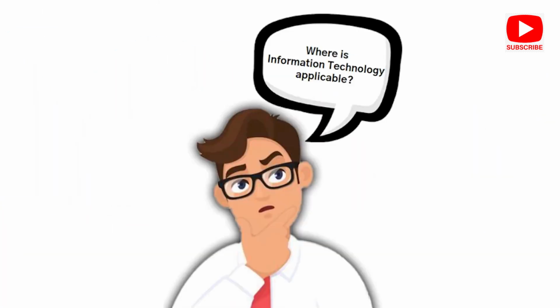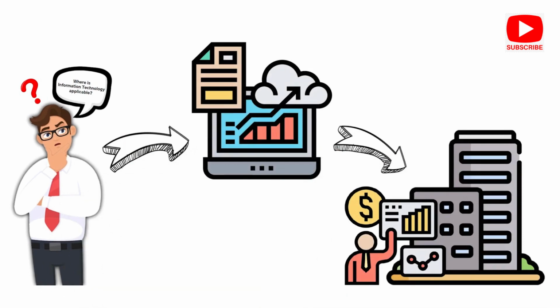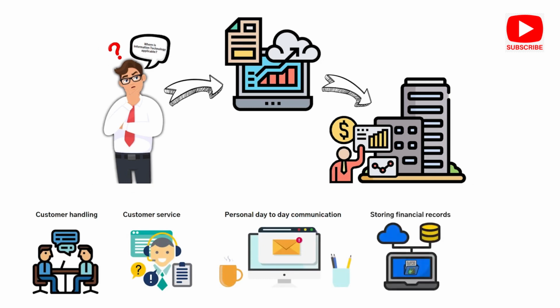So where is information technology applicable? From the general information above, information technology plays a significant role in business. Some examples of this would be customer handling, all the way from handling customer service, personal day-to-day communication, storing financial records, and all other human activities that deal with handling electronic data.